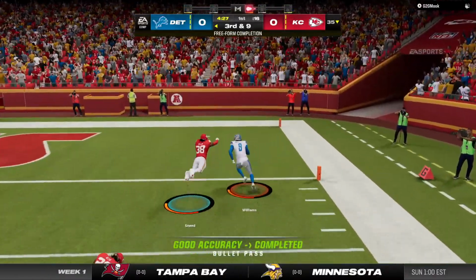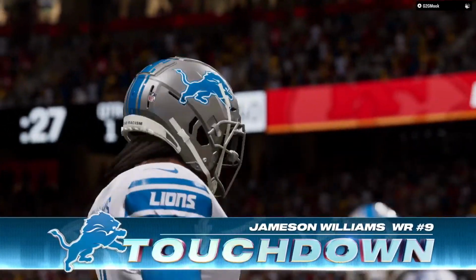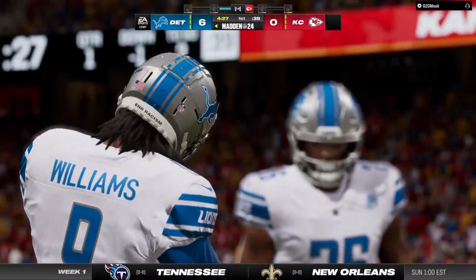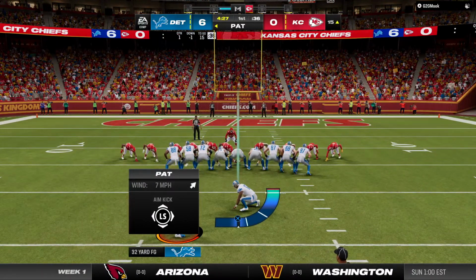This is caught inside the 15, and in for the Lions touchdown. Jamison Williams, 65 yards. And the Lions are on the board here first in the season opener. Excellent start there. First drive of the season, big-time success, putting it in the end zone.